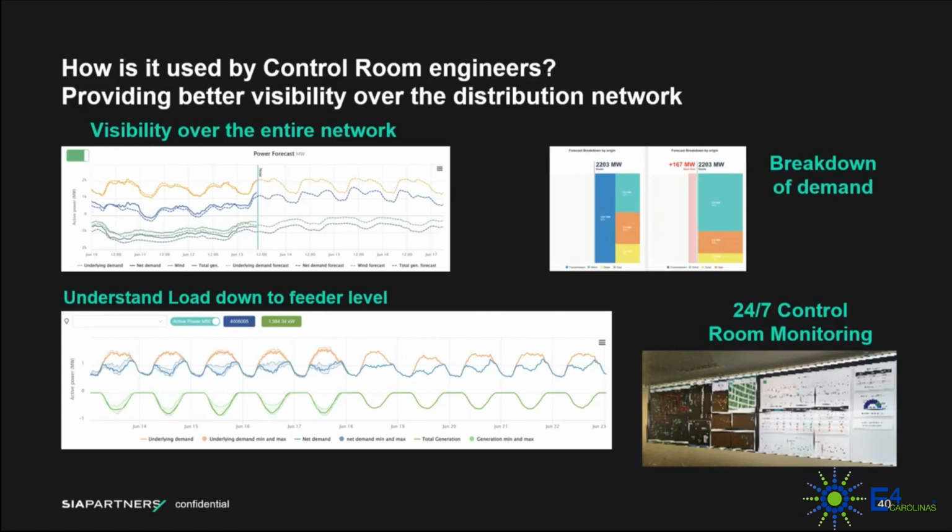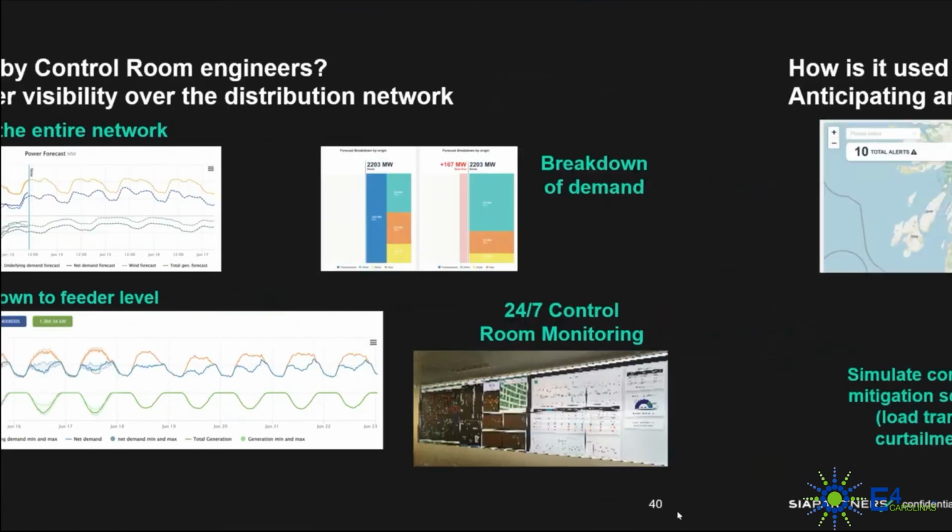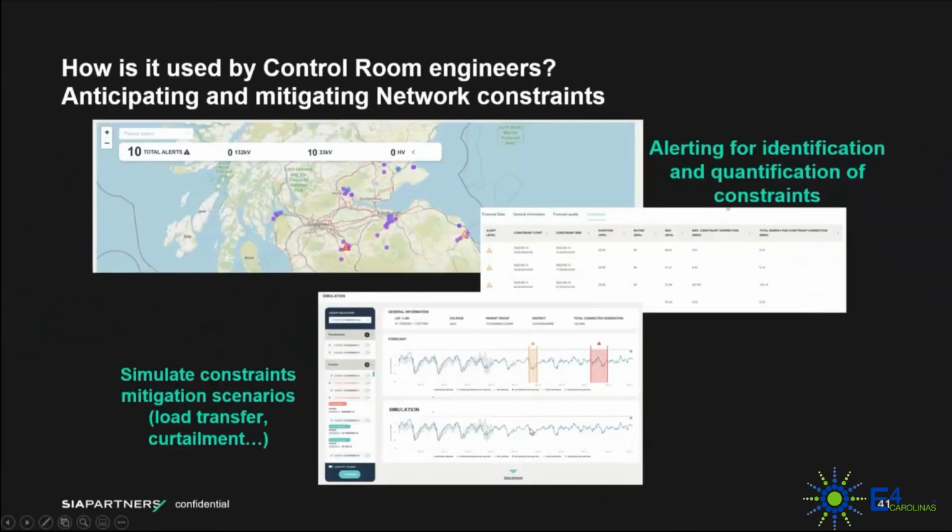Next slide, please. The next thing it allows you to do is understand where on your network you are likely to have constraints. I appreciate the fact that those are a bit small. I didn't realize they would turn up that small. But basically, from a high-level view of where your networks are, where the constraints of the network will look like, you can imagine having alerting systems that will tell you precisely where. You can understand how much, when, and where it's going to happen, and therefore put in place the best mitigation activities in order to manage those constraints.